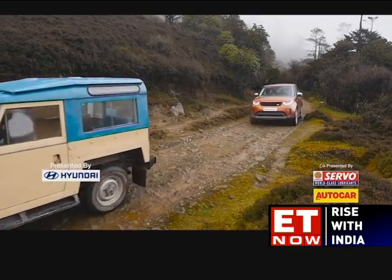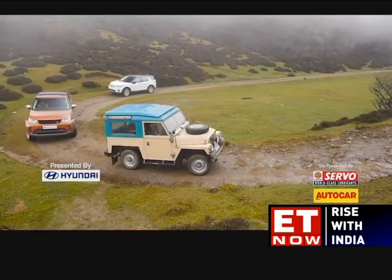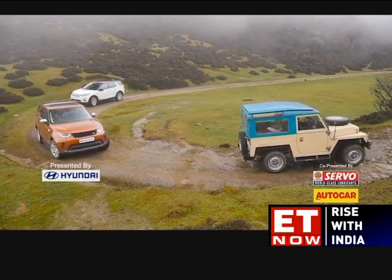Shapur in the other car was up to his tricks and had convinced Samantha to allow him to take the wheel, for a short while at least.